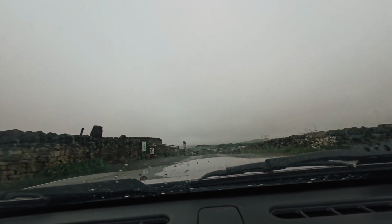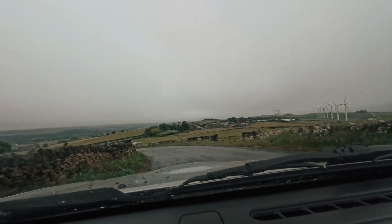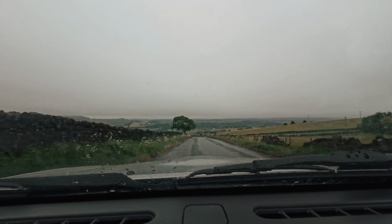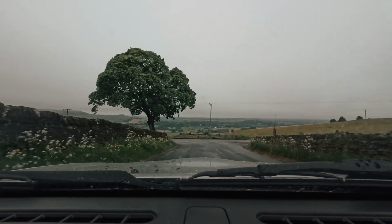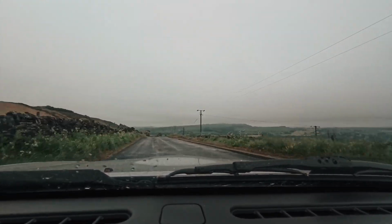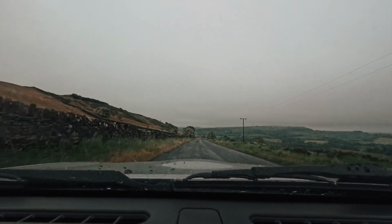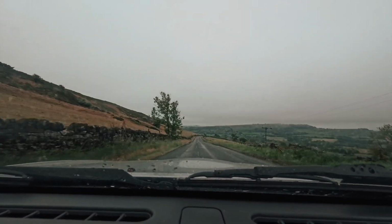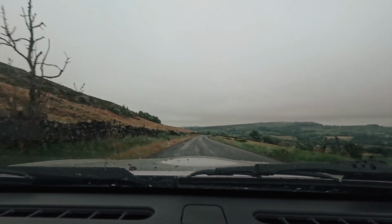And then we've got a left-hander. We've got a Mercedes convertible car crashed in the field, but I can't guarantee that's going to be there next week. However, one thing that will be is the massive tree. We're turning left at the tree. So we're heading down the hill now. We've got half a mile, so I'll catch you at the next junction.